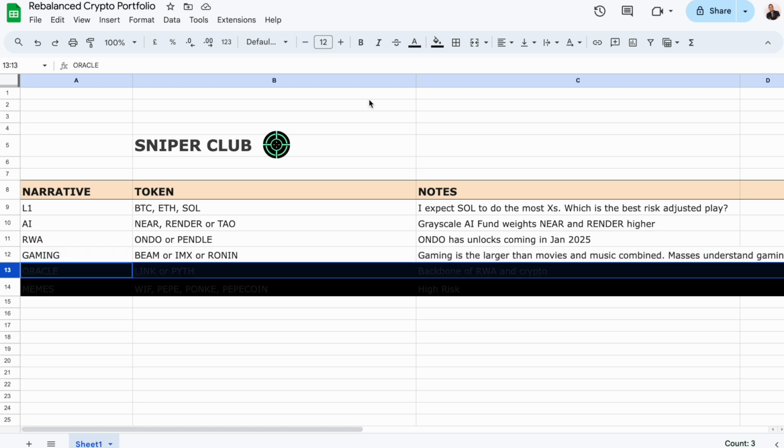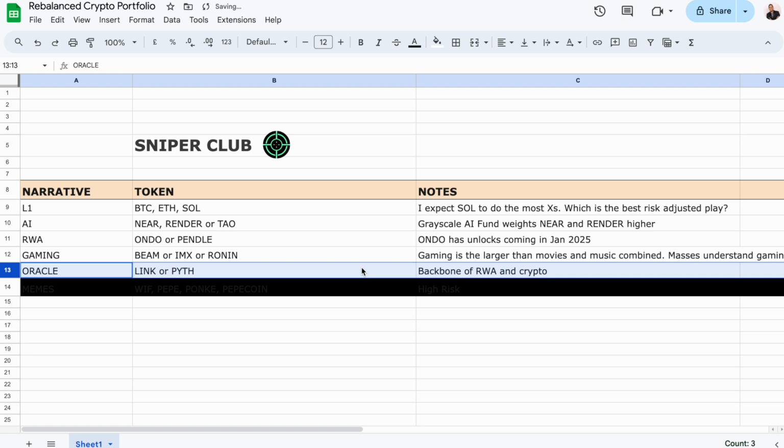Let's move on from here. Oracles. Now, this is sort of a real world asset play, but it's also a crypto play because oracles make up the backbone of real world assets and also the backbone of crypto. Because anything you're doing in crypto is monetized and you have to know the prices and stuff like that. So I think Link and Pyth are our two choices here. Now, Link, of course, is the daddy of oracles, right? The king of oracles. And as you look for a strong play, you cannot fade Link. And Link with CCIP, cross-chain interoperability protocol, I think Link is going to do some great things.